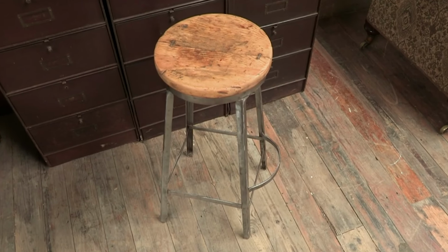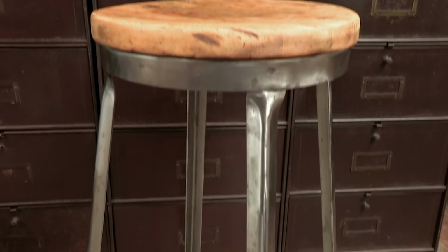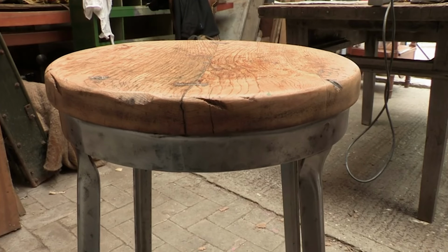Drew was quite taken with this chair. The wood against the really burnished steel, quite masculine, his cup of tea. I think we might be trying it out at home until it sells.